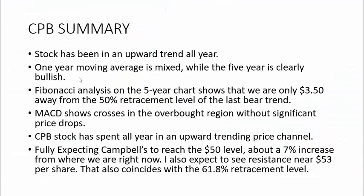Overall, this stock has been in an upward trend all year long. The 1 year moving average is mixed, of course, while the 5 year clearly was still in a bullish pattern with the weekly bars. The Fibonacci analysis on the 5 year chart shows that we're only about $3.50 away from the 50% retracement level of that last bear trend. So I actually think I'm leaning towards us hitting that level.